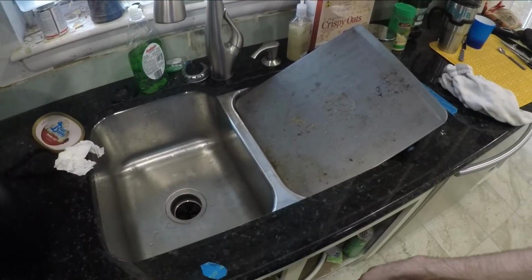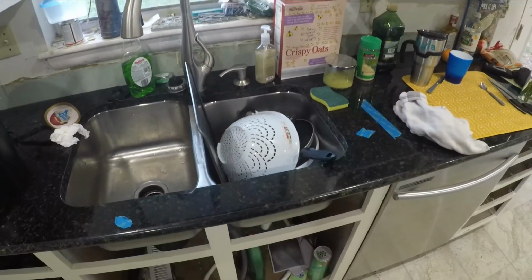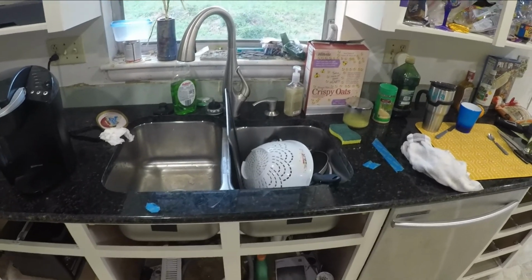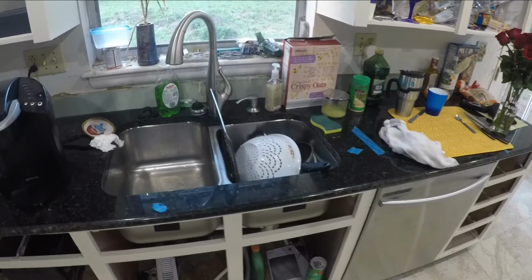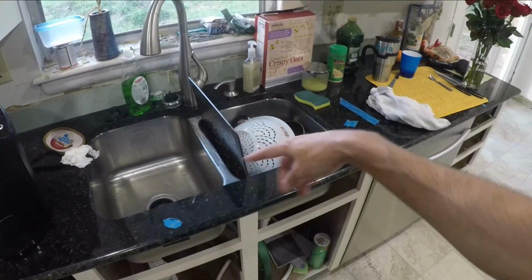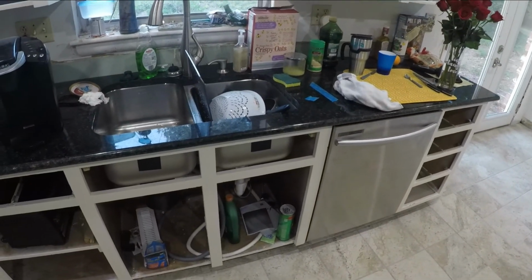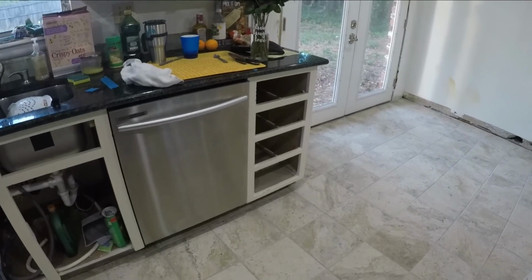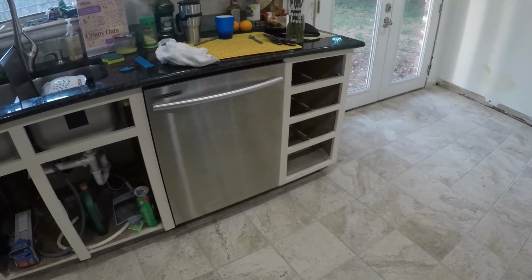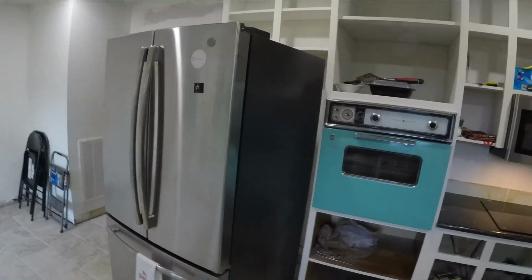So that's that. We also have a new sink. There was a big old iron sink in here that weighed a ton, but we replaced that with this sink, and got it custom cut out and everything. This will be taken out when they replace the granite as well and replaced with the new granite. And then, my new dishwasher and the new fridge.